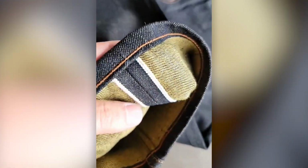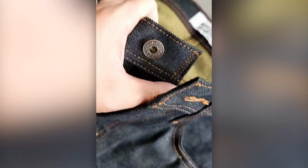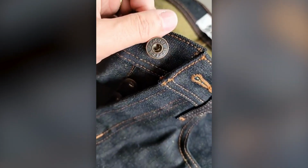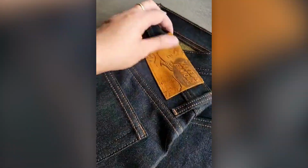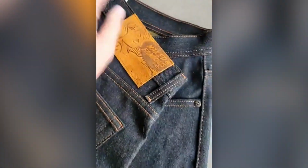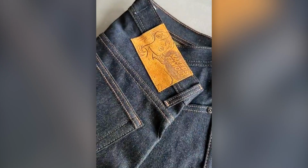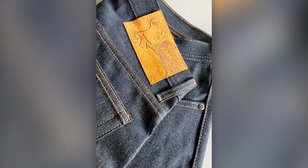So this is coming out this fall. We've got it paired up with the brown kind of copper hardware here. Very nice. And you have that suede rough out leather patch here as well. A perfect pairing, I think. And you got the contrast stitching. So that is the Turmeric dyed Selvedge, another fall winter 21 release.